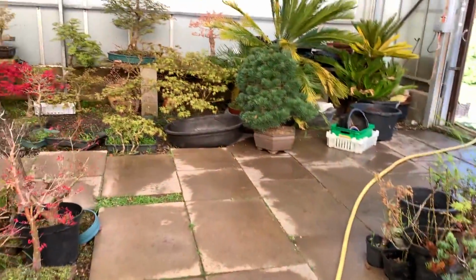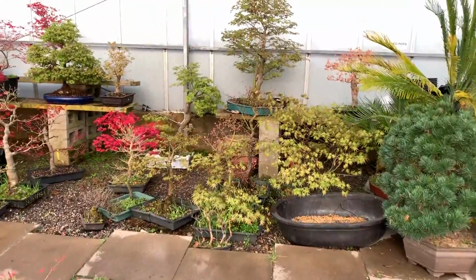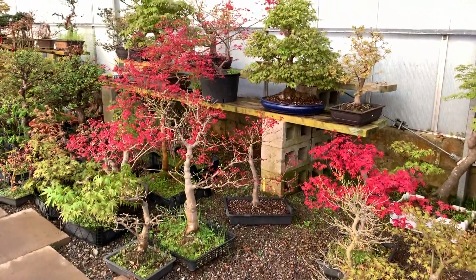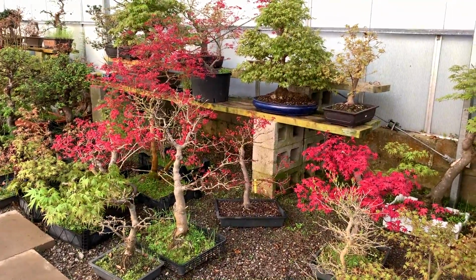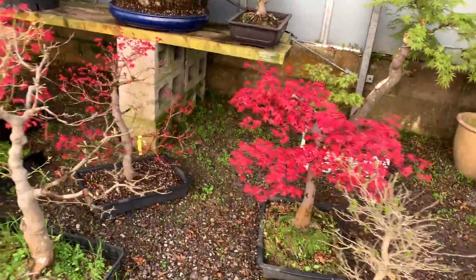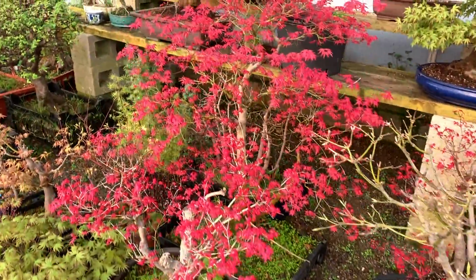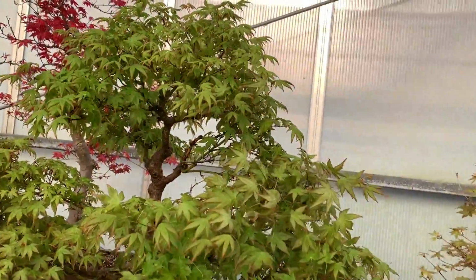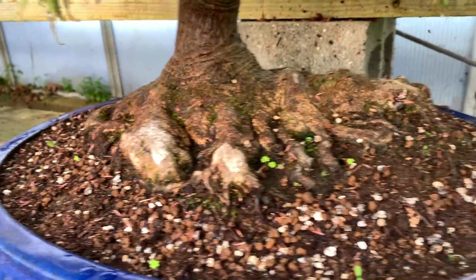And on this side of the nursery, there is just a clutch of beautiful maples. Look at the rich color there. It's worth just a still picture. Deshojo. More Deishojos. And this is a beautiful mountain maple with a massive nebari. Look at that root base on this tree. Look at that root base. Absolute turtleback.